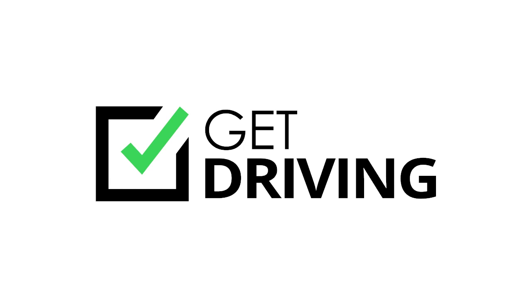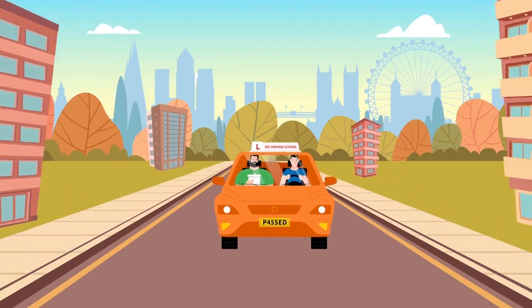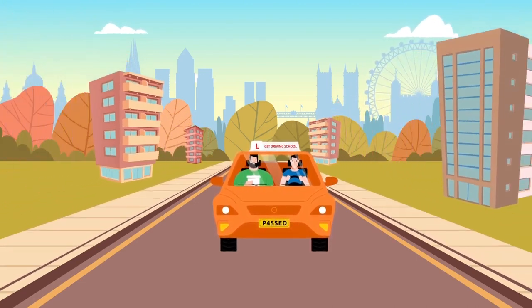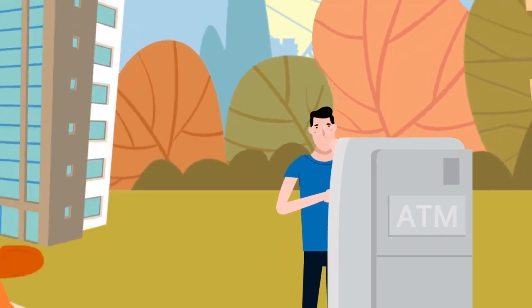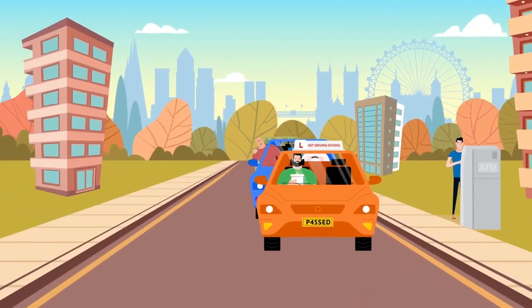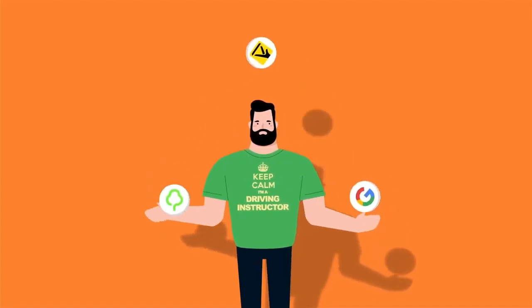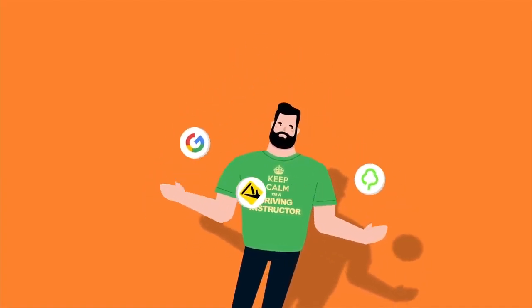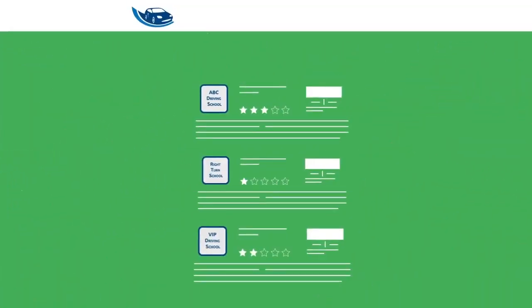Get driving. As a driving instructor, your students drive you. But when it comes to running your business, are you in the driving seat? Do you find yourself spending more time driving to cash points, to appointments, and handing out business cards than actually giving driving lessons? And what about the time you spend juggling all of your online directory listings to stand out from the crowd? We get you.